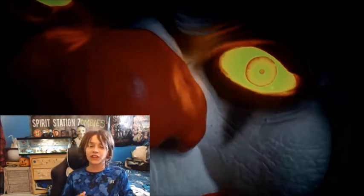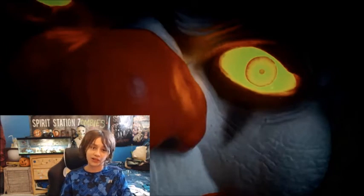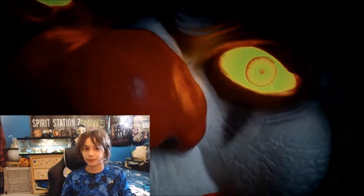So we can't see much in this one. We could just see the one eye and the red nose, but I'm excited to see what it comes out looking like. I want to see if it's tall, if it's short, but either way, this is going to be a cool one for the 2020 season.